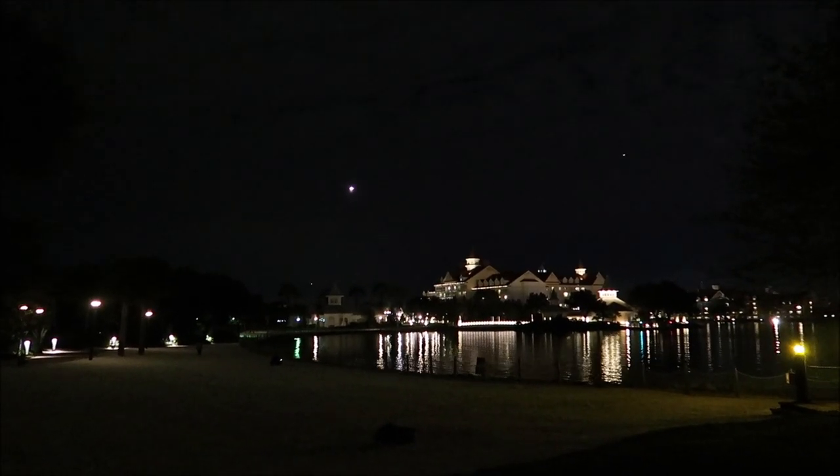Look at that. There's literally two people on the beach. Two people on this whole entire beach. Also, is that a plane coming towards us or a shooting star? It's pretty bright though, isn't it?